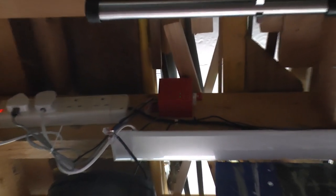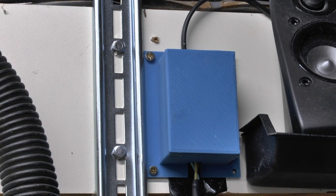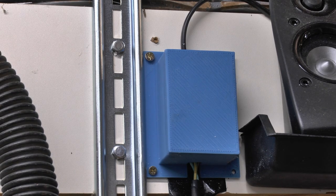Up in the ceiling, there's a little printed case there. Inside there is one of these little NodeMCU type things that are hooked into the garage door, so I can open and close the garage door remotely. It's also got a reed switch on it, so I've got a little automation that tells me if I leave the garage door open, it will send a notification to my phone, and then I can close it. There's various other cases and boxes and things for more of these little ESP modules.